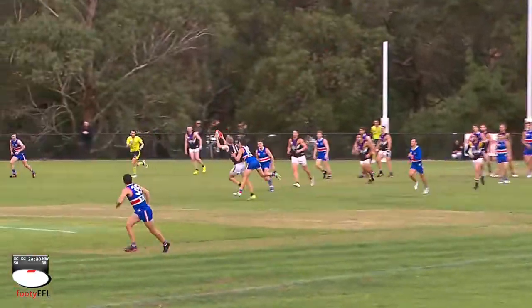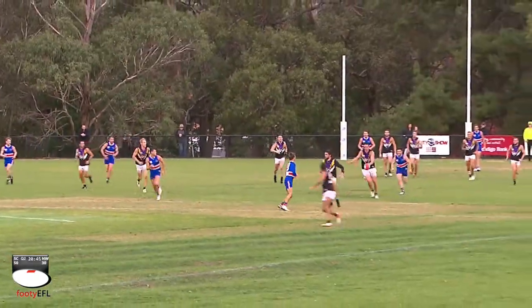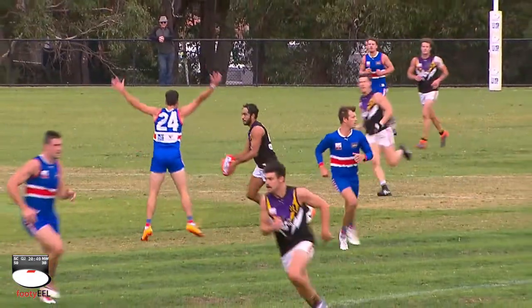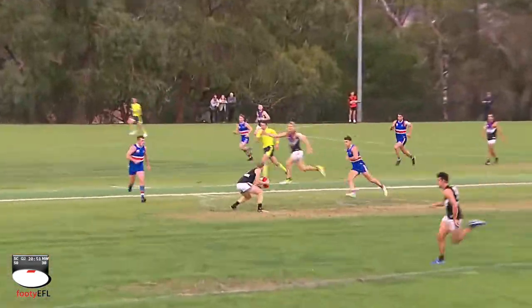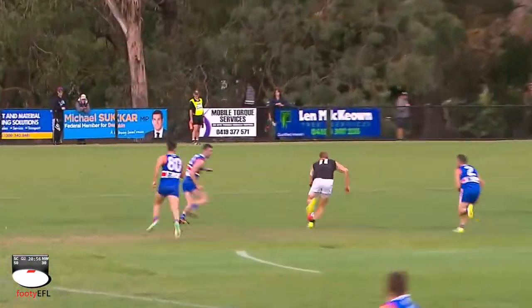Quick kick came out to Williams. Fortuitously landed in his hands, and his hands, as always, were so good that he took the mark. Hill goes short to Bennell. Jamie Bennell. Who's better? Neat pass to Carroll. Carroll got it to Williams.